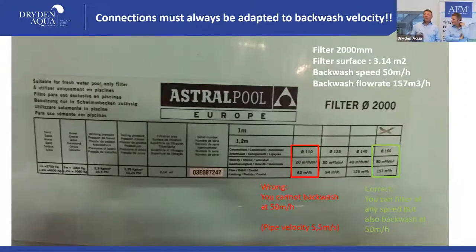The problem is, if you want to backwash this filter, let's assume we have sand, as we have seen before, and let's say you want to do it only with 50 meters per hour, you get to a pipe velocity of 5.5 meters per second. If you go in this filter, you can backwash, we quickly check the velocity. 50? I forgot this. Yeah.